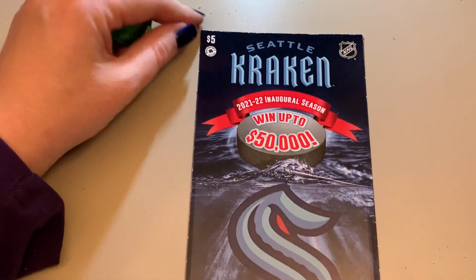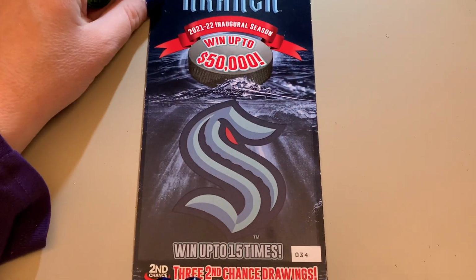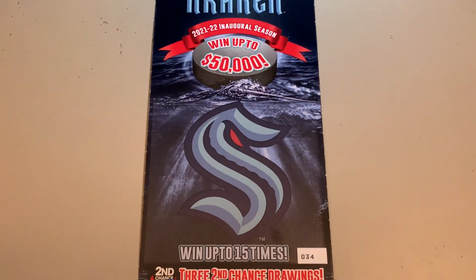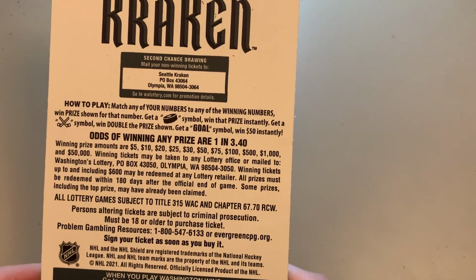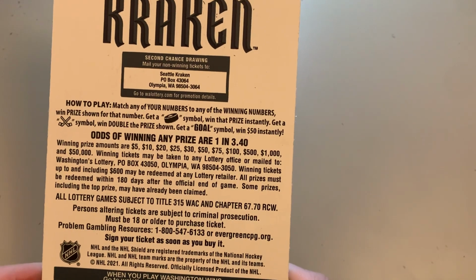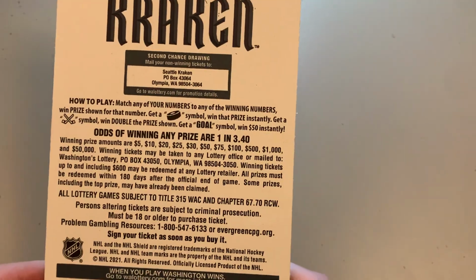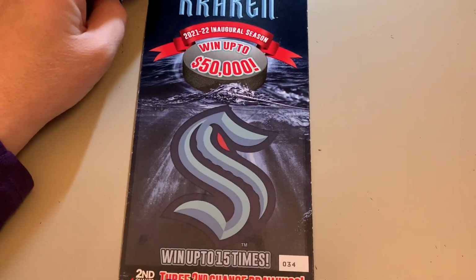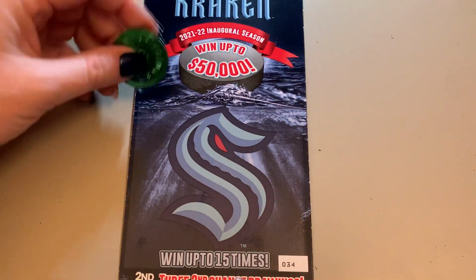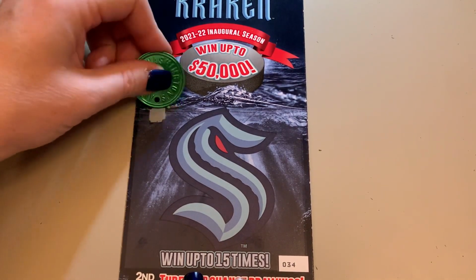These are the $5 Seattle Kraken new hockey team. Sorry. Didn't mean to shake the cameras. Let's see, so I should read the directions on this one here. So we are looking for match numbers to winning numbers. Win prize shown. Get a puck, win that prize instantly. Get a hockey stick symbol, win double. Get a goal symbol, win 50. All right. You can play both of those since you like hockey, if you want. I don't know where anything is on this ticket.